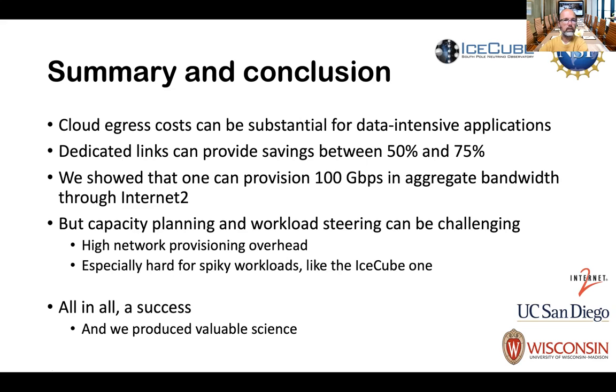So just to summarize, the cloud egress cost can be a substantial burden for data-intensive applications. But you can use dedicated links, which save between 50% and 75% of the network costs. We show that one can provision 100 gigabits per second in aggregate bandwidth through Internet2, but we had to use many links. And capacity planning and workload steering can be a challenge. There is high networking provisioning overhead. And if you have a spiky workload like the IceCube one, steering the workload can be challenging. But all in all, it was a success. We actually managed to produce lots of valuable science and get some decent savings in the process.